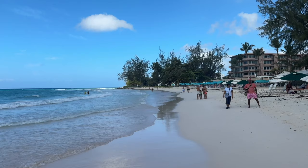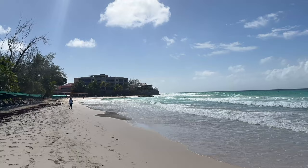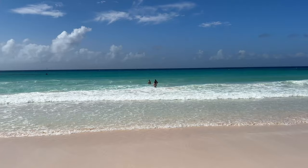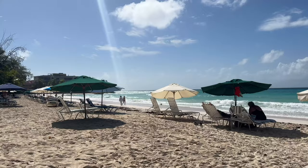First up, here we are at Rockley Beach, one of the most popular beaches on the island. As with many of the beaches on the southwest side of Barbados, you will notice they have that deep blue Gatorade colored water that everyone loves so much. The horse racetrack is nearby, and in the mornings they bring the horses down here for a swim, so if you're lucky you'll see that.